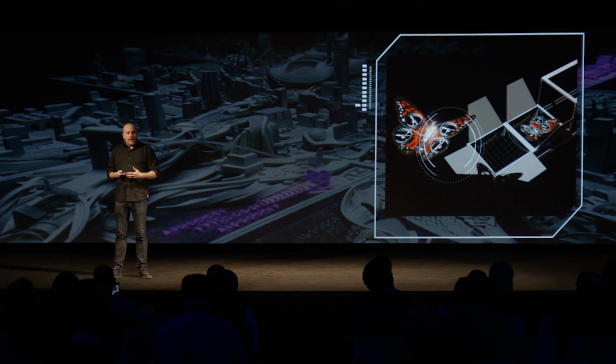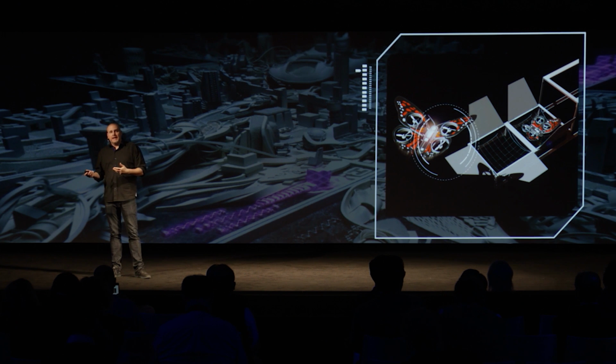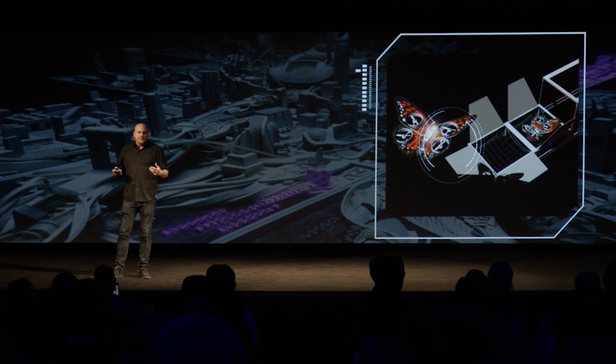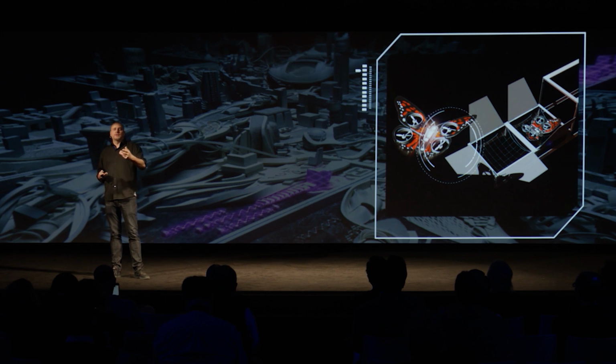So we have a modified drone system, a micro drone, that is actually an artificial butterfly. It's got different sensors attached to it. There's a few hundred of these drones. They fly in and outside of the facade of the building, and they take those readings.